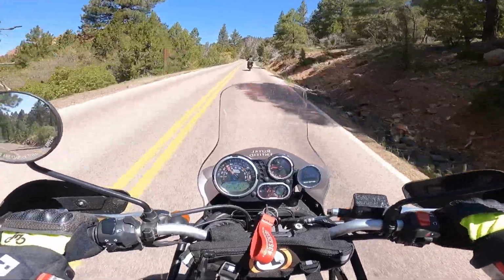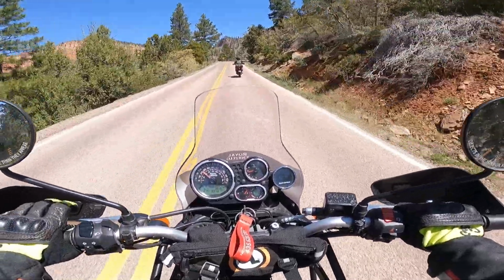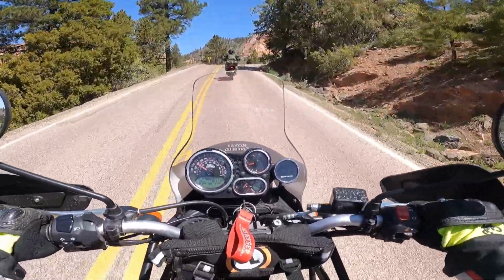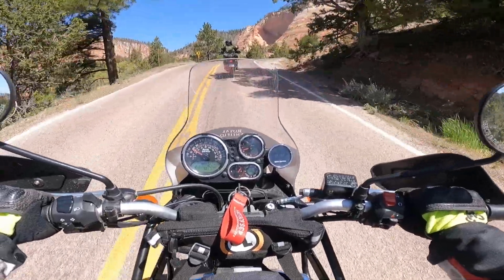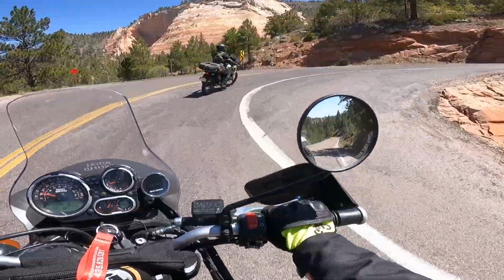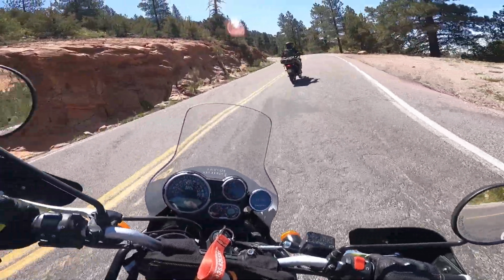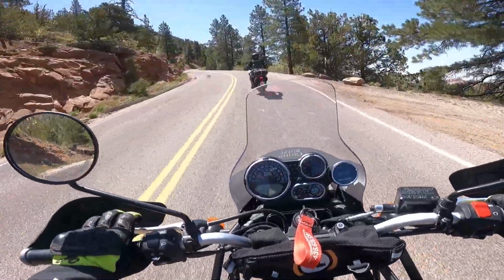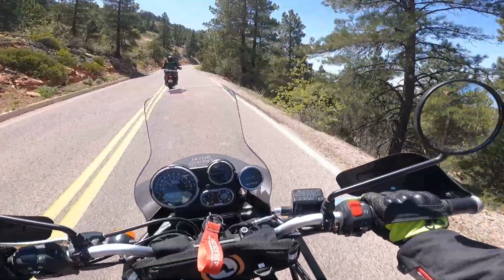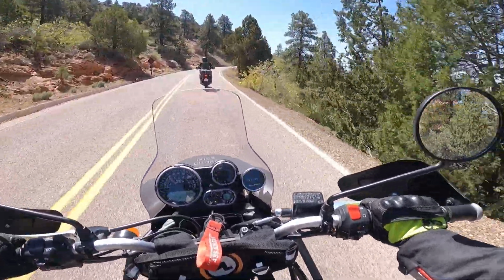Yeah, we're gonna get into some tight switchbacks now that really take us up in elevation rather quickly, so we'll see how Alice likes that, but so far seems to be doing really well. Even sounds kind of quieter, or maybe life's just quieter up here, I don't know. Plenty of torque getting up this hill. Yeah, she's riding like a dream.